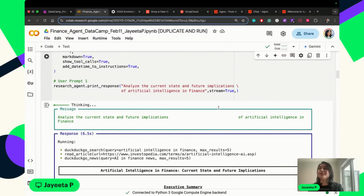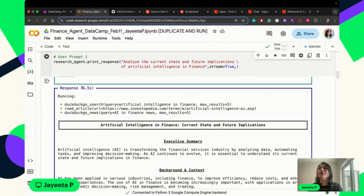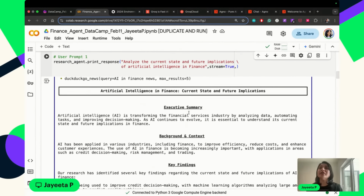So you see here, it says that thinking, the message is the question that you have asked. There's also a timed response process, so it shows you how long the agent took to run through 5 documents, do the query in a DuckDuckGo web search tool, and retrieve all the max results that you have highlighted here. You can see the query goes in, and then the max results goes in as 5. And this is the output that you get from the agent.